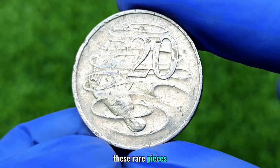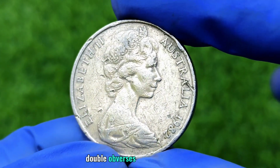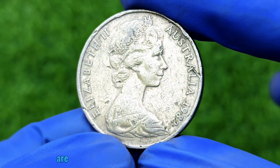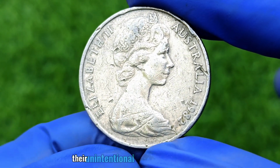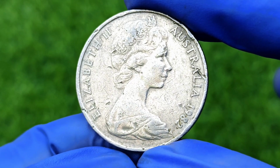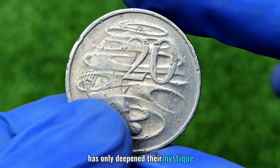These rare pieces, featuring peculiarities such as off-metal strikes, double obverses, or misaligned dies, are the ones that have captured the attention of elite collectors worldwide. Their unintentional release into circulation, some say due to an internal mint oversight, has only deepened their mystique.